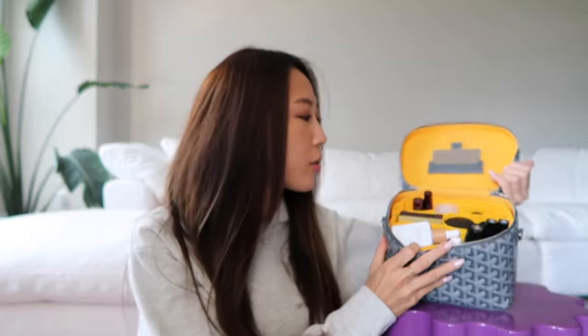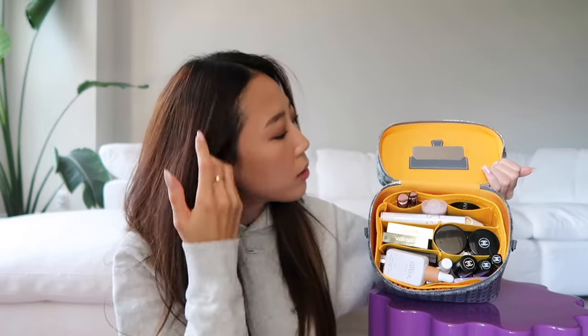I got this organizer from Samorga. I think that's one of the main brands that I would see when people talk about bag organizers, and I think it's Korean. It was coming from Korea. The color is a pretty good match with the yellow inside.